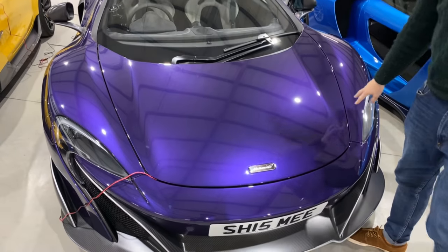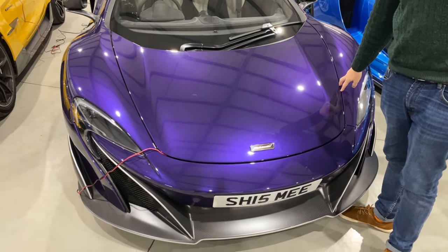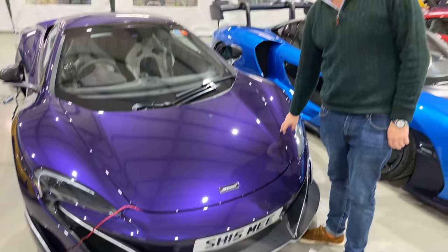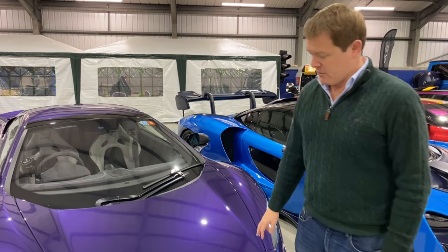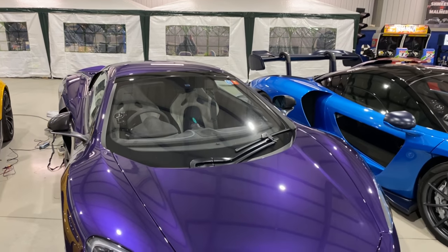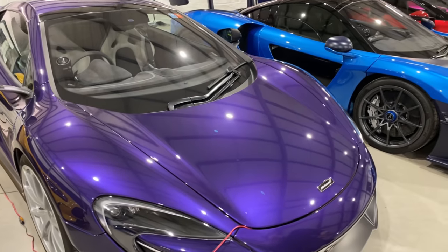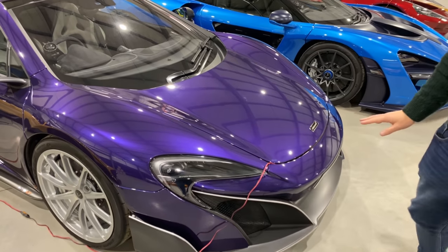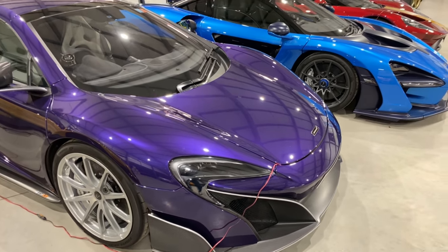This is actually the car that I've owned the longest, the 675 LT Spider. I've had this for 5.5 years. Wow, amazing how quickly that time flies. It feels like yesterday we did the spec. One-off paint colour, custom made it, which is always quite fun, although it was a nightmare when we had some paint oxidization issues and had to get that sorted.